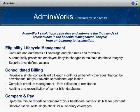Next is AdminWorks. AdminWorks solutions centralize and automate the thousands of transactions in the benefits lifecycle of an employee, from onboarding to termination. This key component clearly addresses the next best-in-class strategy, which was to automate existing HR processes. Earlier I mentioned the smart enrollment capabilities of TalentWorks, and what makes that work so well is eligibility lifecycle management. It's capturing and building all the complex rules and formulas for all coverages into the system and then marrying that with a clean, updated eligibility database. This core functionality allows employees and HR to work at their best.